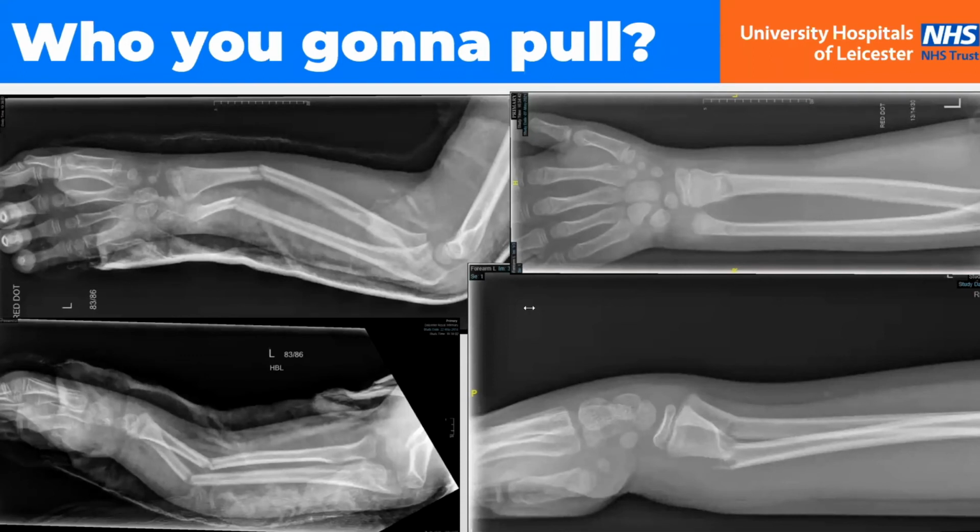The neurovascular injury is interesting because I have mixed feelings about this. Yes, you want to manipulate early, but actually, if it's an injury that's so bad that it's causing neurovascular problems, possibly you might want to do that. So we don't have.